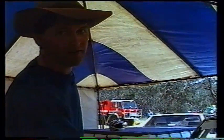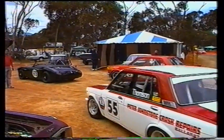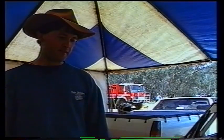Okay, well this is the Robert Thompson Datsun 1600, just like any normal Datsun 1600 you've probably seen. We're running this in the under 2 litre club car category. It's had a number of development modifications, most significantly the 2 litre twin cam engine we have just under the bonnet here.